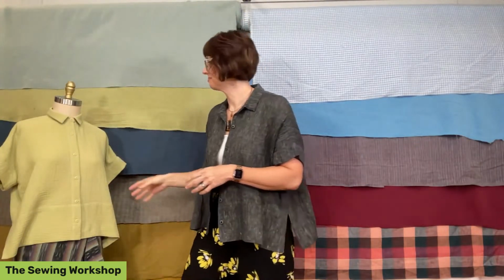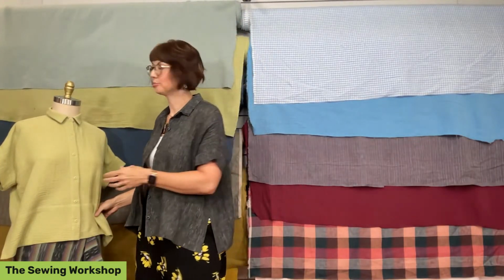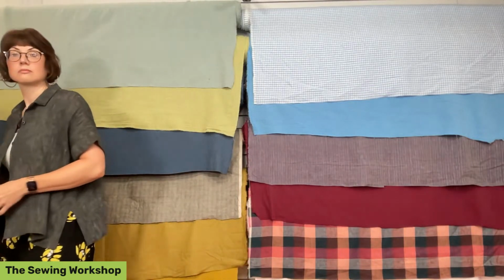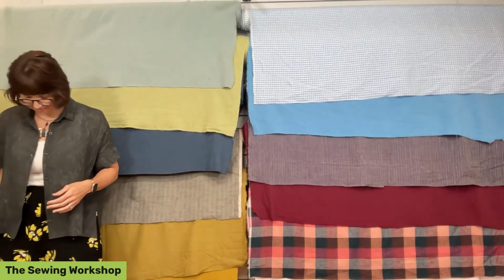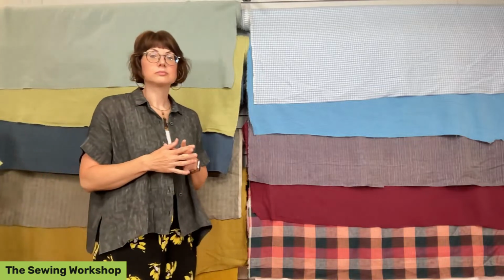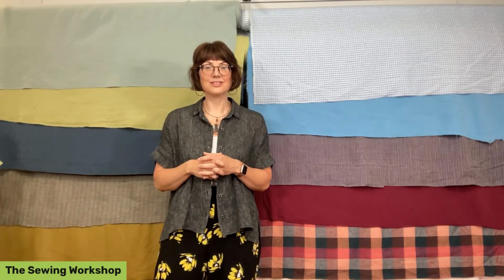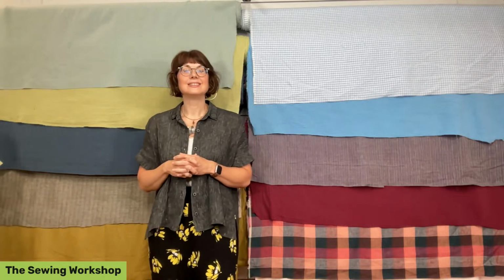So should we check out some of the fabrics? Yeah, let me see if there's any questions. I don't know, Erin, if we can get the full length of your Valencia pants, but we might have to get a picture of you in them later. Maybe we can post it. Okay, we can do that. Cute.